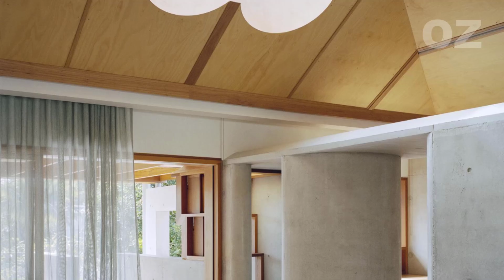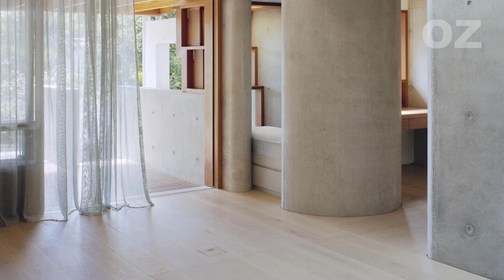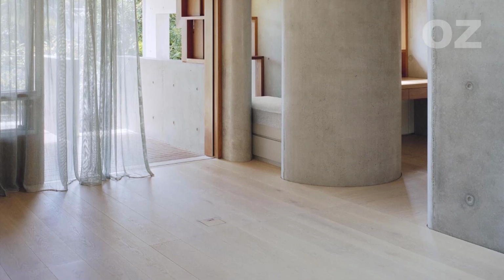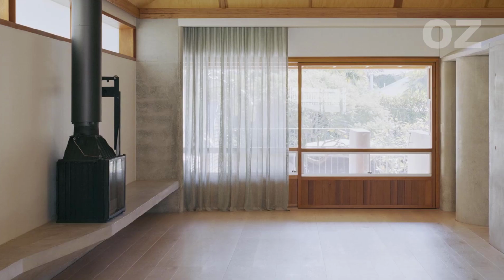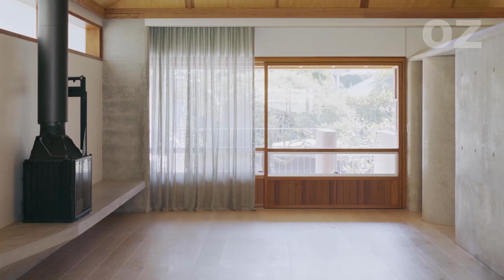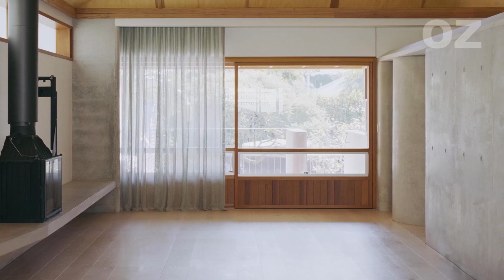A central tenet of Candalepas Associates' brief was to maximize access to both natural light and the lush landscape, a challenge deftly navigated amidst the existing structure and neighboring properties. This focus on outward connection is a defining characteristic of the revitalized dwelling.